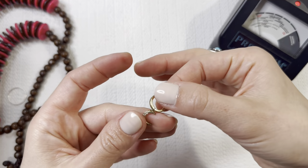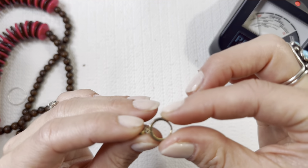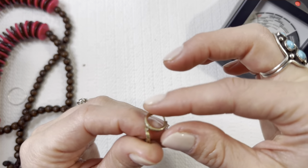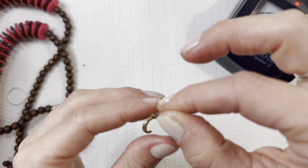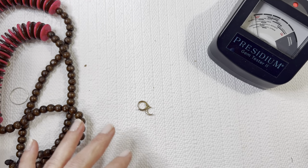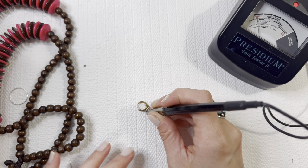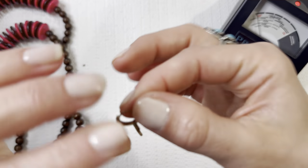Okay, metal earring. This looks pretty decent. It's got some of that gold coming off of it. Let's test those stones. I don't see any markings. Pretty nice stones though. Shiny. All right, staying in that glass range.